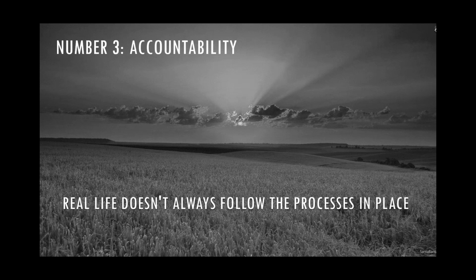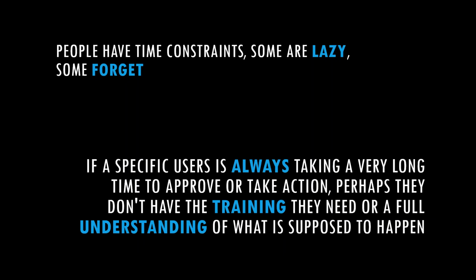We know that companies create these processes to make sure that everyone is on the same page and all the approvals are followed through in a very uniform and timely manner. But we also know that real life doesn't always follow the processes that we have in place. So people have time constraints. Some people are just lazy. Some people just forget. But we found that implementing a way to make users accountable for the tasks that they are assigned provides a really massive boost in productivity.